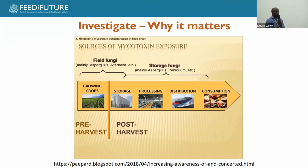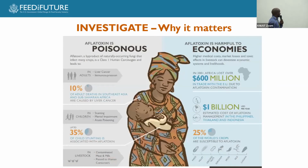So mycotoxin issues are everywhere, as you can see on this figure, from the feed up to the consumption. At each stage, you may have contamination: from storage, processing, distribution, everywhere. If you are not really controlling mycotoxins, you have challenges. I took this infographic from the USAID website.